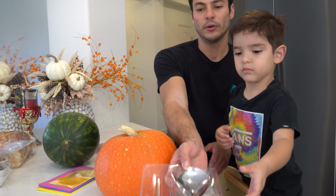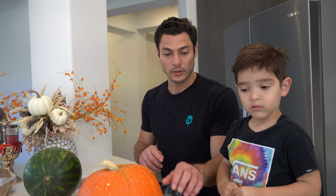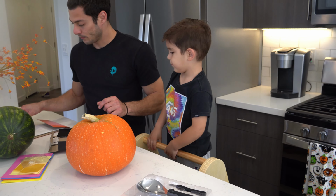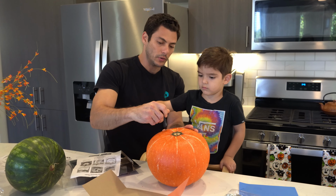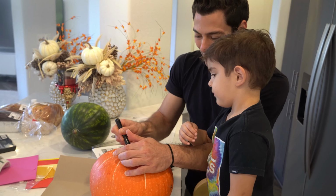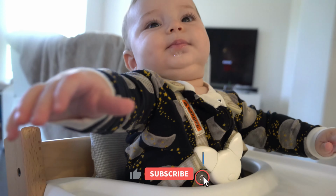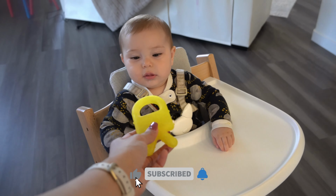So here are our tools. Be careful. Some of that one's very sharp. Okay? You gotta just wait for Daddy, okay? Okay. Make sure it's a big circle. You love Halloween, huh? Yeah. Halloween's your favorite holiday? You dropped it. Uh-oh. There you go. Scooper.